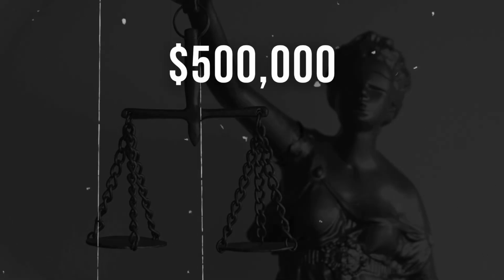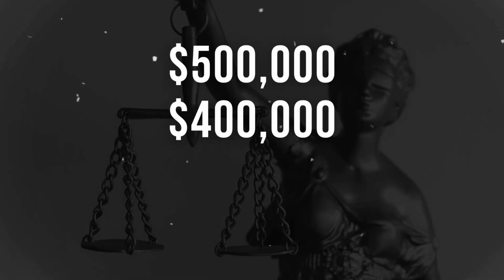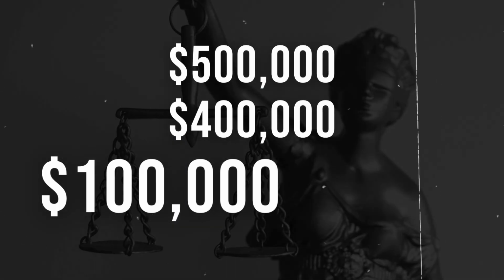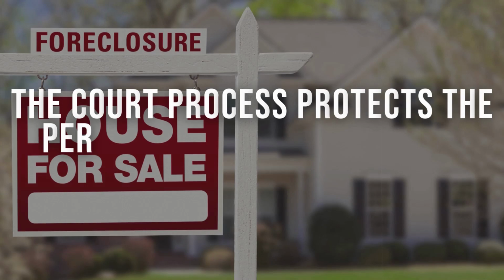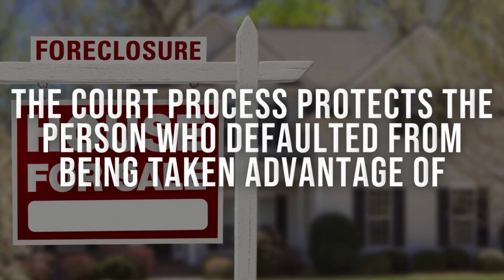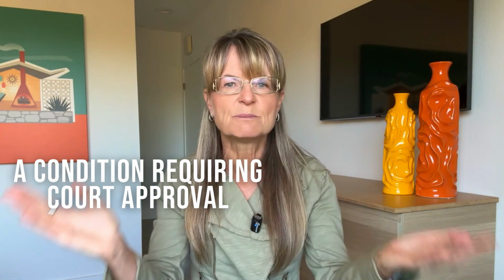So say, for example, the mortgage they defaulted on is at $500,000 and the property is sold in court at $400,000, then the mortgagee, the owner, is on the hook for the $100,000 difference plus the legal fees. The court process protects the person who defaulted from being taken advantage of. The court will do its best to approve only an offer that is at or near market value, considering market conditions, the condition of the property, the time it's been on the market, all those things. Anyhow, your offer must clearly include a condition requiring court approval, subject to court approval.